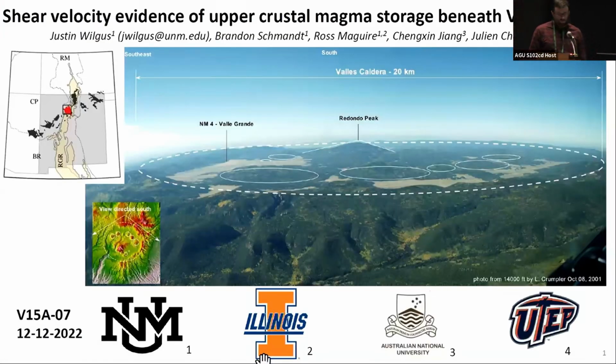All right, hi. I'm excited to be talking to you about the work we've been doing using shear wave velocities to image the upper crustal magma storage beneath Valles Caldera. Valles is one of three major silicic continental systems in the western US and is located in northern New Mexico. And it's a fairly impressive feature. I'm showing here an aerial photo from the north looking south, and it's approximately 20 kilometers across.